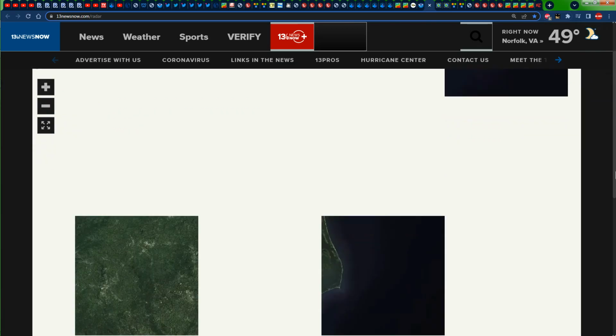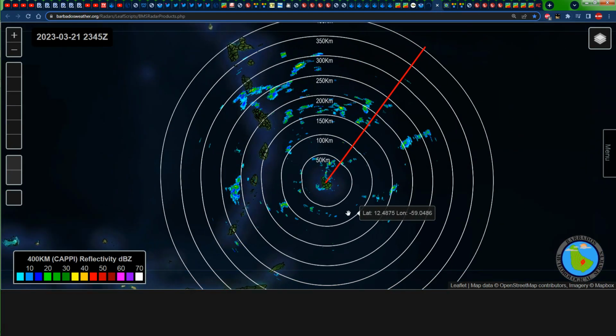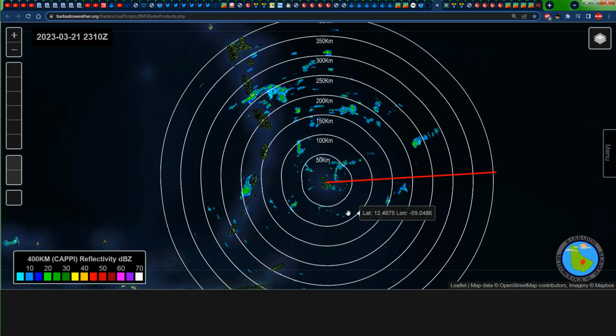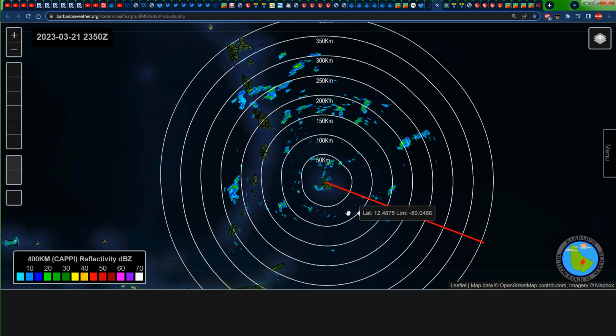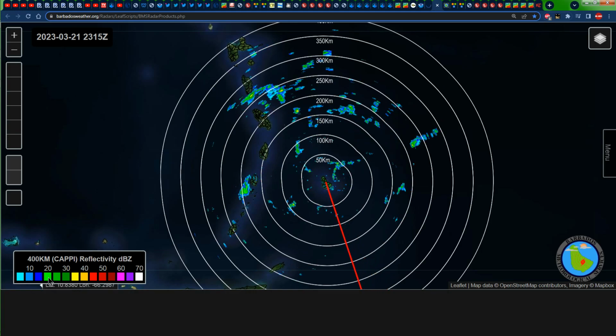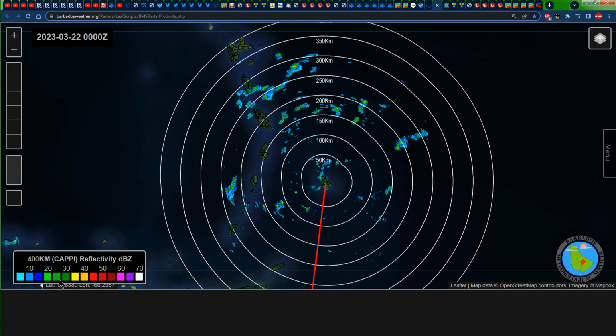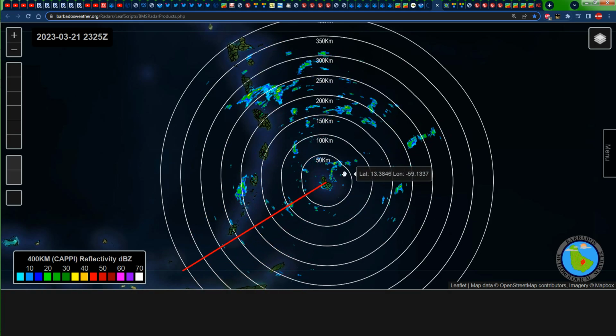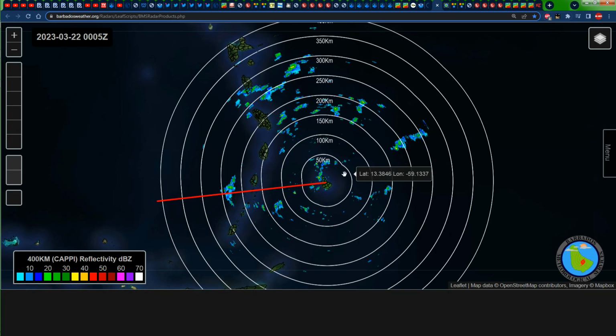Taking a look at the Doppler radar images, we can see if this map actually loads up. Doesn't seem like it wants to load up today at all. Let's take a look at the Doppler radar images of Barbados. So we can see a better view of the rainfall that's being received across portions of the Leeward and Windward Islands right there. We can see the light rain in blue, the greens represent moderate rainfall, and the yellows represent stronger rainfall.